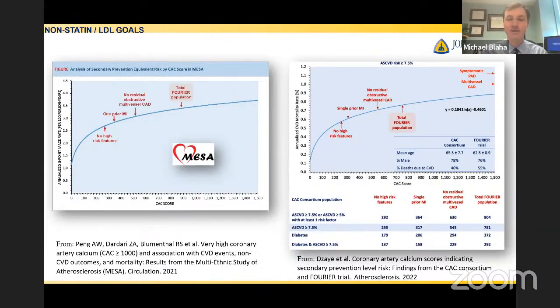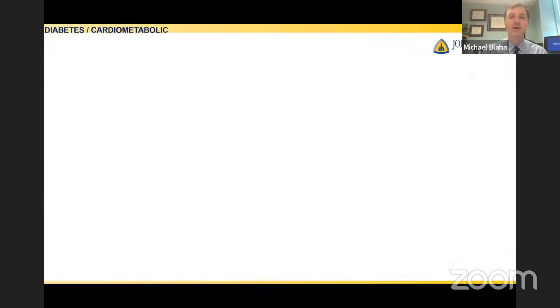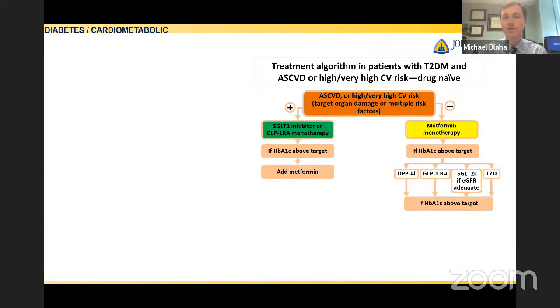Okay, what about diabetes and cardiometabolic disease, right? We have a lot of innovation in cardiometabolic therapies that reduce cardiovascular outcomes. How are we deciding who should be getting these drugs? Well, I want to point to the ESC guidelines here on the treatment algorithm of patients with diabetes and ASCVD or at high or very high risk of ASCVD who are drug naive.